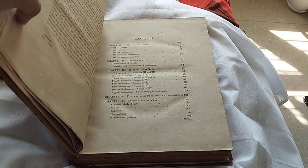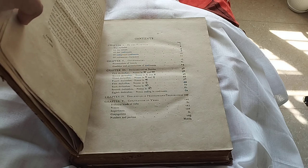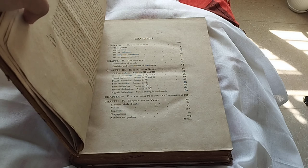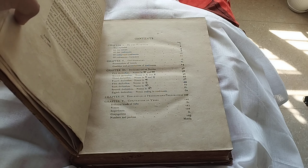So the earlier process of printing was such that each letter had to be carved out in iron or wood, and they would use that to print every word by resetting the entire thing. So there was no copy machine and things like that, and there were no other technologies of printing as such. So this book is the first book where the Roman type and the Devanagari type have been used together.